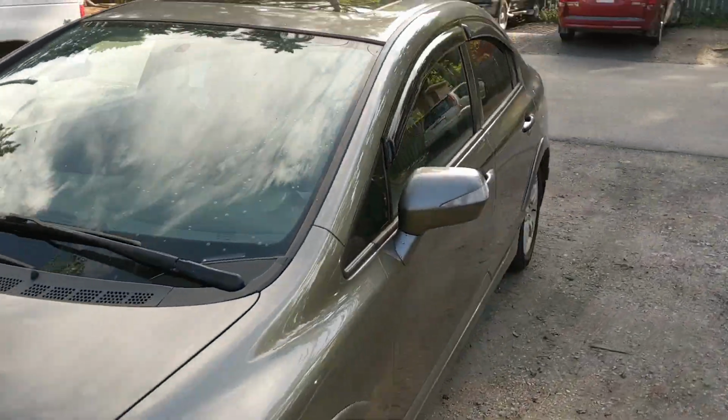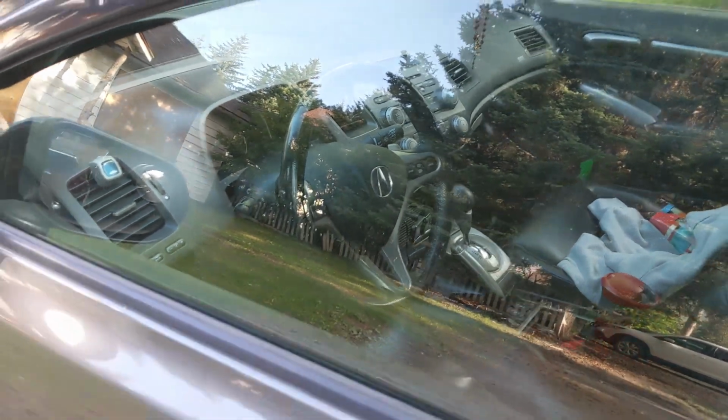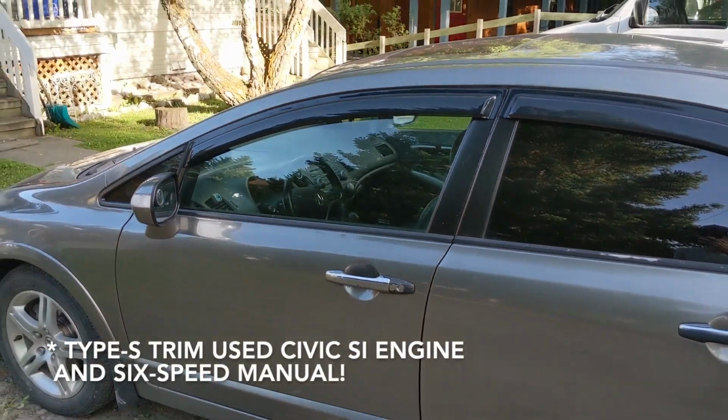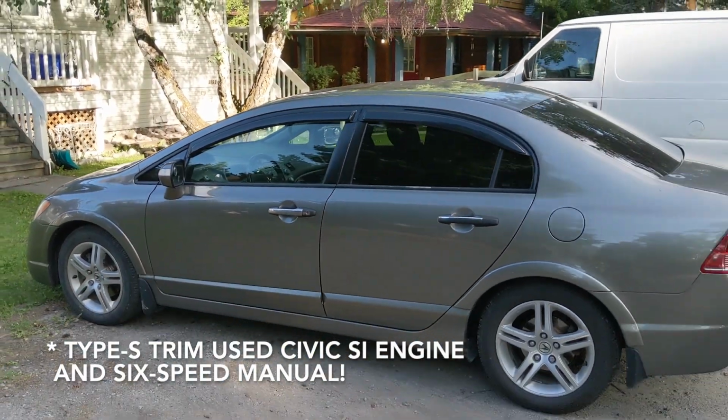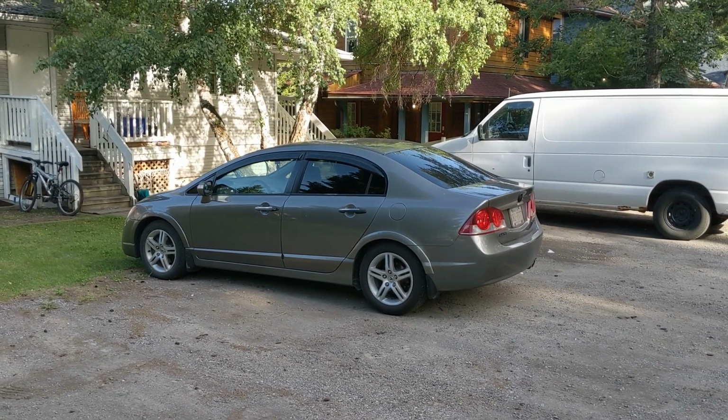I'll give you a look at the steering wheel. There you go. Oh, it has paddle shifters. This might have had the powertrain from the Civic Si, but with an automatic transmission. I'm not sure. Anyway, though, Acura CSX. What a weird Canadian car.